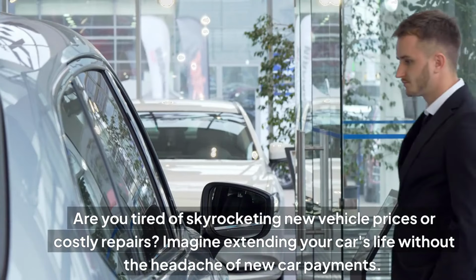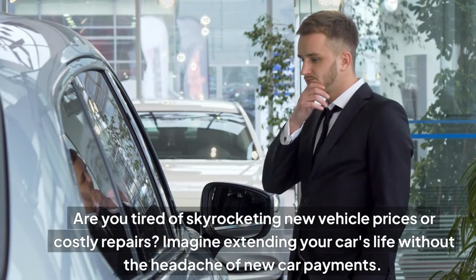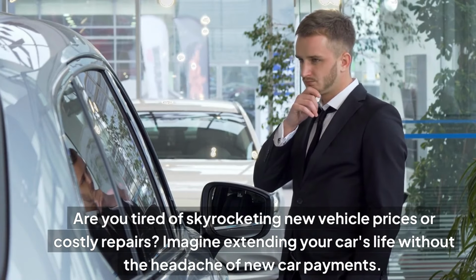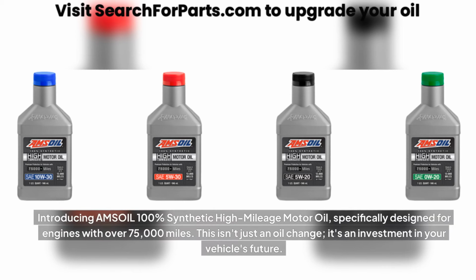Are you tired of skyrocketing new vehicle prices or costly repairs? Imagine extending your car's life without the headache of new car payments. Introducing AmSoil 100% synthetic high-mileage motor oil, specifically designed for engines with over 75,000 miles. This isn't just an oil change, it's an investment in your vehicle's future.